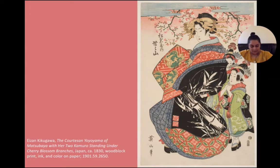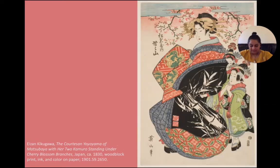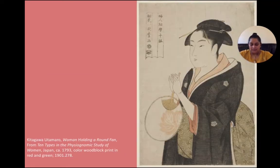The top-ranking courtesan shown here is Yoyoyama of the Matsubaya, or pine needle house. The pattern on her obi sash is an elaborately framed phoenix, and her kimono prominently features a brush painting of bamboo, complete with the seals of the artist who executed it. In this case, it's the actual artist of the print itself, Eizan Kikugawa. It was common to commission artists to paint directly on such lavish kimono, further augmenting their value.